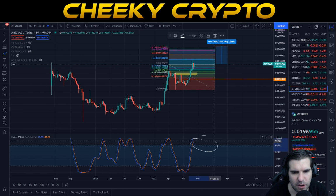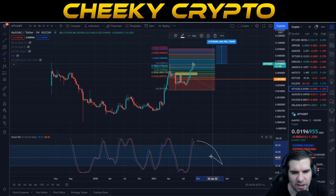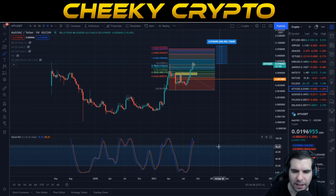We can see that we are overbought. This is not really a concern on the weekly chart. We can be up here for quite a few months without doing too much to worry about, really. But we will eventually have a bear market. We will eventually pull back, and we will be able to accumulate a pretty good position during the bear market as well.